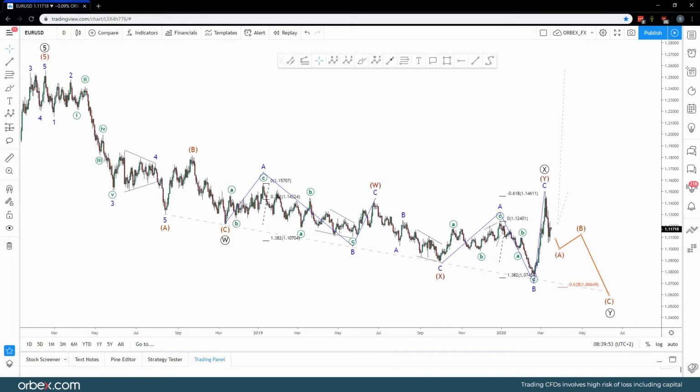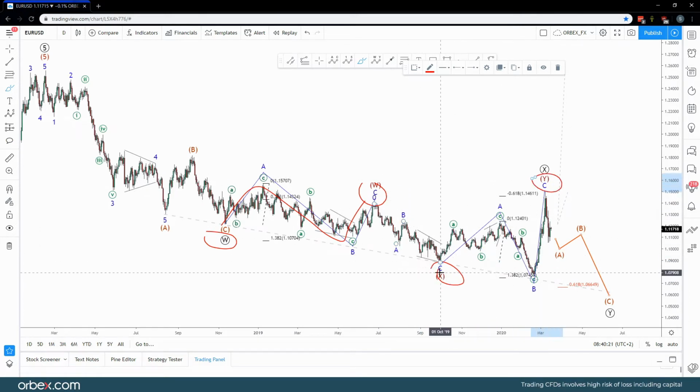Now, I want to go ahead and start first with the euro dollar. We were talking about this opportunity. Actually, we talked about that scenario coming into play, that becoming an X rather than this being an impulsive move to the upside. So we've had this nice flat correction over here for wave W, and then a simple X down there, and then another expanded flat over here for wave Y, and that seems to suggest that we're going to move lower again in an ABC formation to take out wave Y.